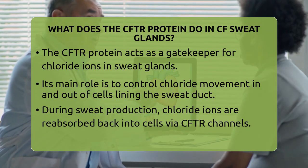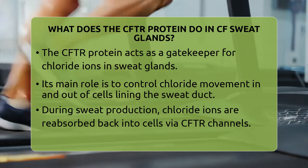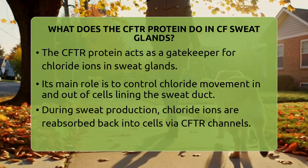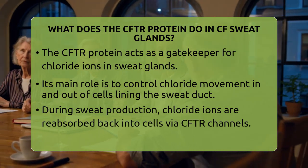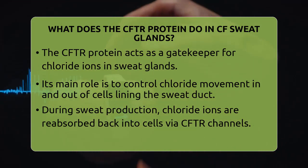What does the CFTR protein do in CF sweat glands? Imagine your body as a busy factory with many tiny workers doing important jobs. One of these workers is the CFTR protein, which acts like a gatekeeper for chloride ions in sweat glands. Its main job is to control how chloride ions move in and out of the cells lining the sweat duct.